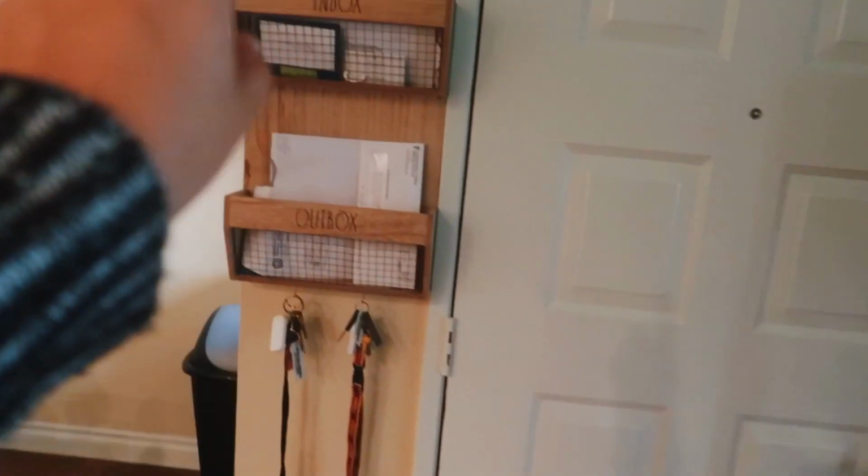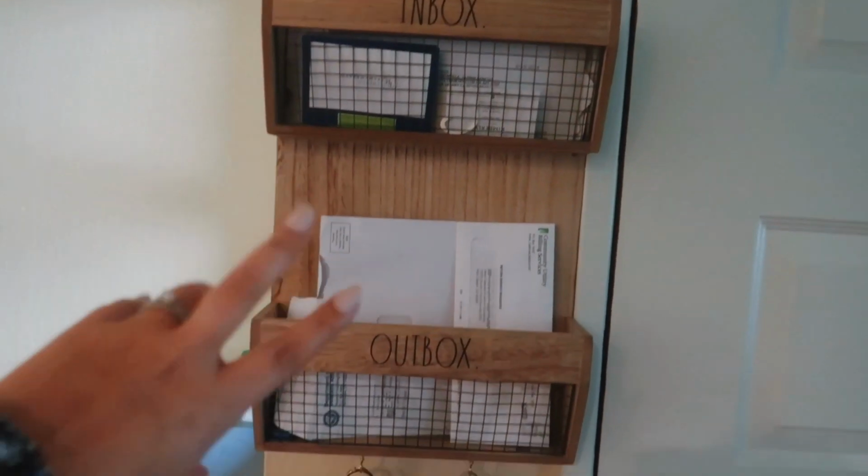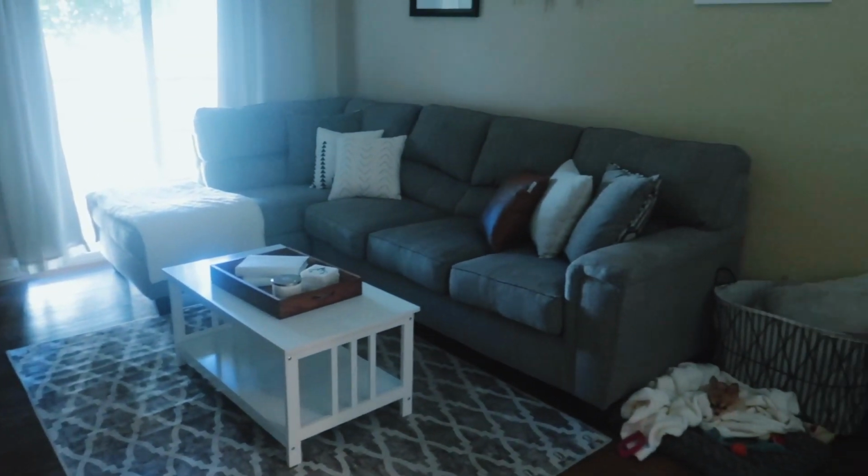You come in through this way. On this side, we just have our mail thing, so we have our inbox and then our outbox. Walking into the living room, here's an overview.